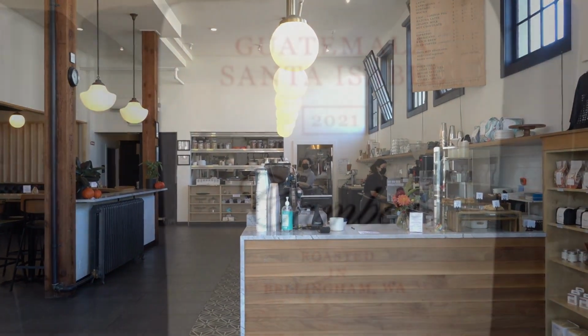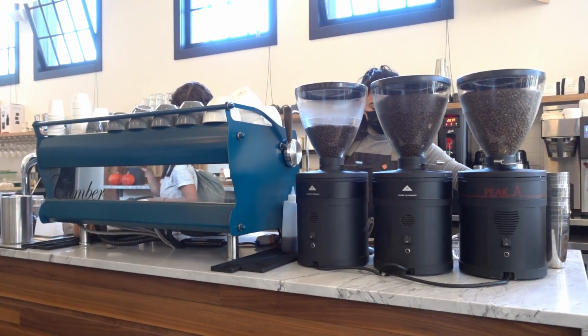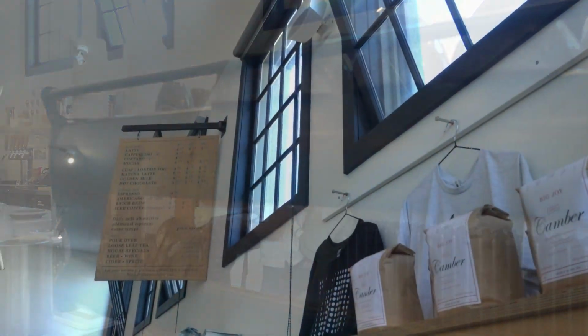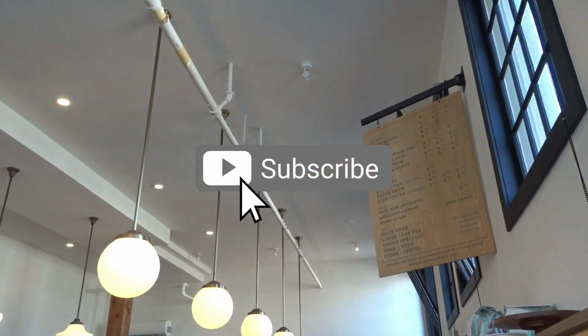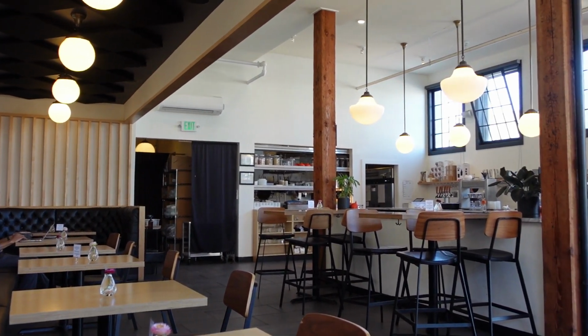And here at Camber Coffee Shop, I ordered the golden milk with espresso shots. The golden milk is made with a house-made fresh ginger, turmeric blend, and they make it with the steamed Harbor milk, which is a local farm ingredient. And unfortunately for me, I actually had some coffee on our way up, and so I just wasn't in the mood for any coffee, so I kind of just sat and observed the surroundings.